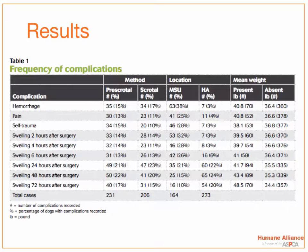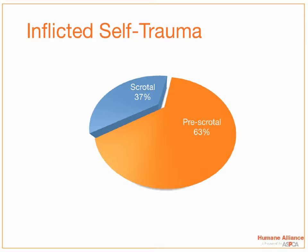So of the 437 dogs, hemorrhage was obviously more common with the scrotal technique because those are purposefully left open to drain. The pain was similar, both prescrotal and scrotal, but the self-trauma was significantly lower in the scrotal approach, which was completely different from what we'd always been told. 54 out of 437 dogs licked and chewed. 34 of them were prescrotal, 20 were scrotal. So the odds of self-trauma were almost twice as likely with prescrotal than with scrotal.